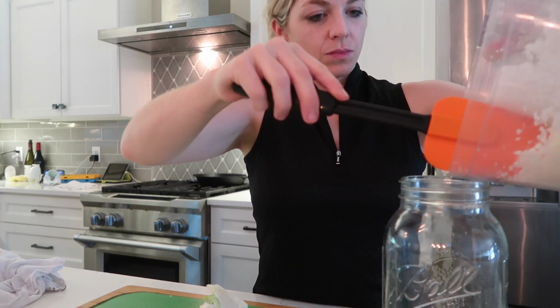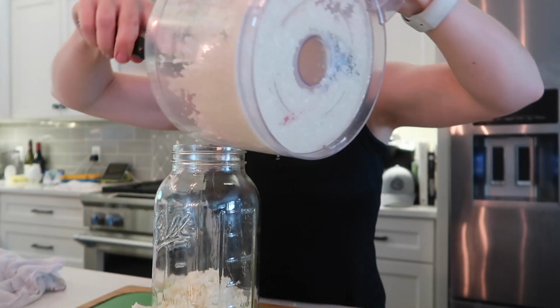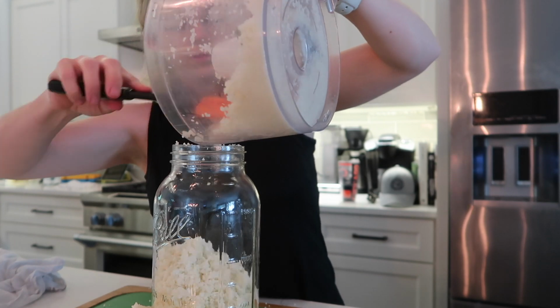So I've just very quickly pulsed up that cauliflower into kind of a rice texture, and I'm going to store it in this glass jar until we need it on Tuesday night.